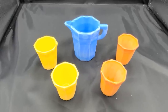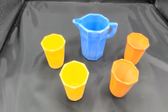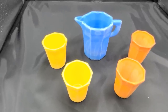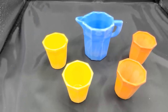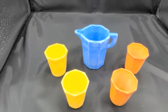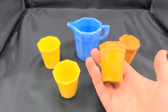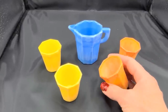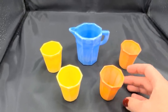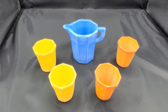If you watched the video prior to that one, you would have seen me pick up this children's set of acro agate, a little creamer or individual pitcher here, and four little cups, two are yellow and two are orange. Let me hold it so you can have an idea of size. There we go. I actually found these on separate shelves. I'll pop in a clip after this to show you how I found them. But we're going to do exactly the same thing again with our black light. Stand by.